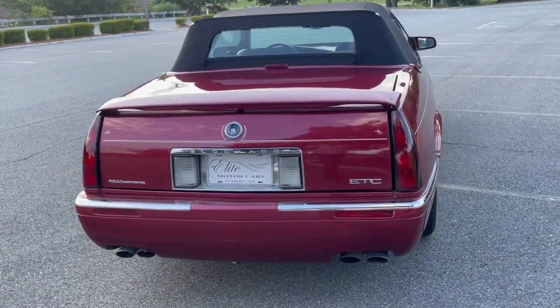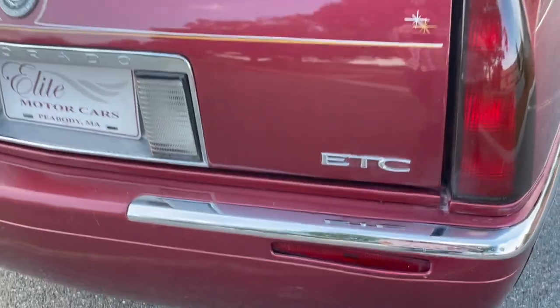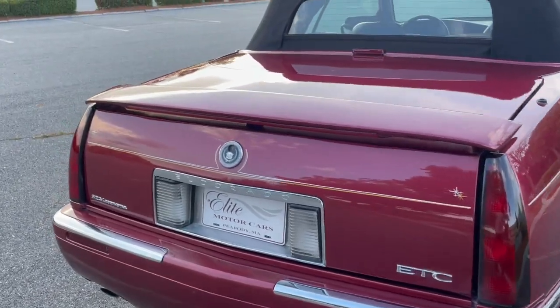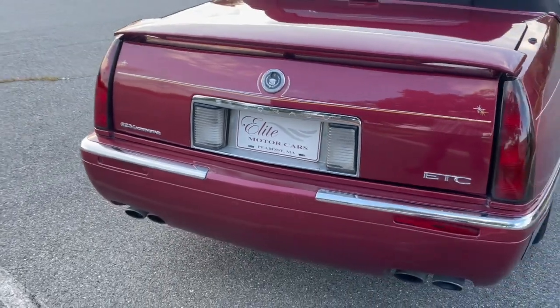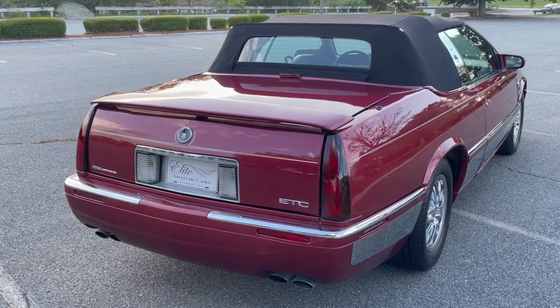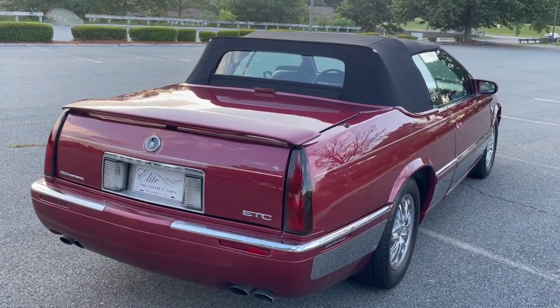And this car is not an ETC, it's a regular Eldorado. Somebody put that there. I just decided to leave it alone. How can you tell it's a regular Eldorado? The biggest key to these cars, right there, that chrome piece, also the chrome on the front grille, and the vehicle identification number. If I remember correctly, it's EL for this car, and it's ET for the Eldorado Touring.